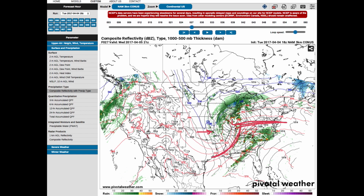And our storms are going to be out ahead of these. You might get some severe weather along this warm front up in Indiana and Illinois potentially, and maybe even Michigan. So there'll be some severe weather up there as far north as that warm front. You also get some severe weather out ahead of this cold front. That's where the most widespread area of storms is going to be.